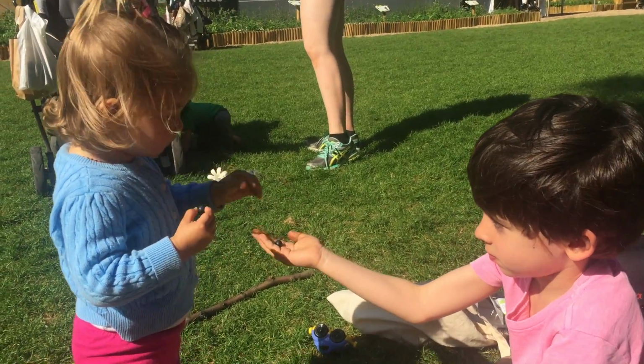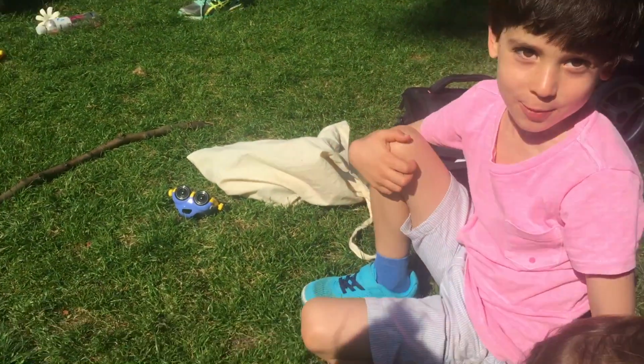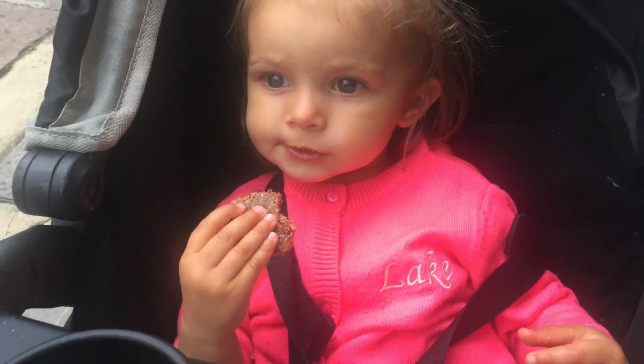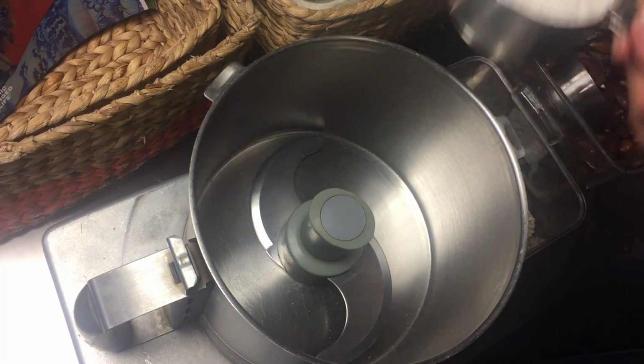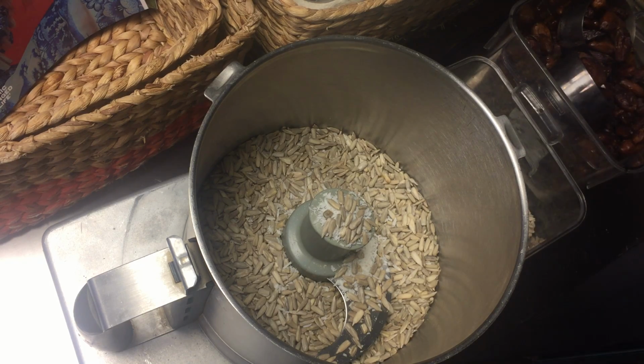Joshi, what are you feeding Lake? Is it blueberries? Blueberries. Something that's an absolute must for us to have on hand is some kind of an energy bar, which I like to make. And she knows that word bar, and she definitely knows how to keep asking for it.